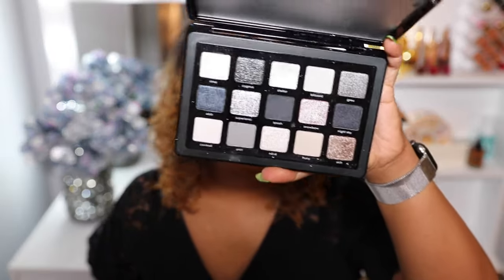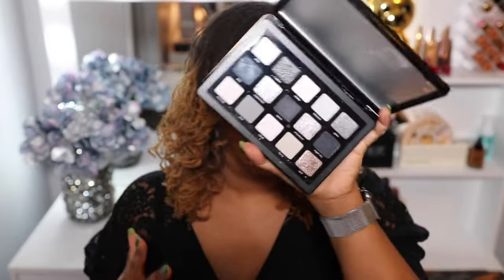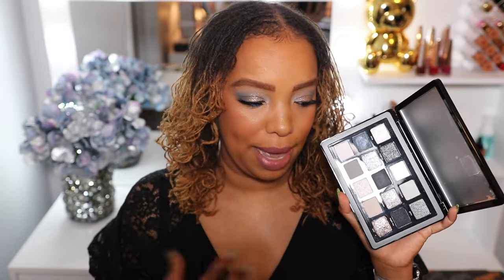because this palette can go deep dark, but there's so many light shades in here that you can definitely play with the different dimensions of the eyeshadows and create different looks. So I don't really feel like this is a one trick pony, because I've used this about 4 or 5 times since I've had it. And I've come up with something different each and every time. And I've really been enjoying it.